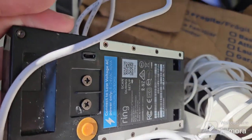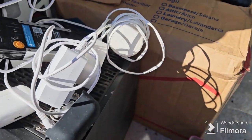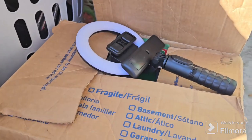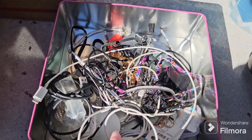There might be a charger there of some sort. So maybe I can see. I don't know if I want to turn it on though and then have the person know who bought their storage unit. But yeah, Ring stuff. There's a selfie stick there. Probably not worth any money, but cool finds are the silver round and the Ring stuff and the AirPods. And maybe some jewelry in there that could be worth some money.